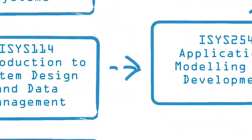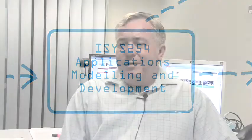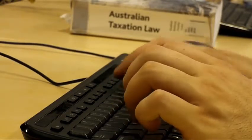ISYS 254, Applications, Modeling and Development, is a subject designed to bridge business with technology. So you have students with business understanding, looking at information, to bridge the gap to information technology. So it's a bit like the glue or the linkage between the two. This is where this subject sits. Students who have a business understanding, when they get out into the workforce, will need to understand under the hood what IT can deliver for their business. And what they'll be delivering is information, but it's how efficiently that information will be delivered and the quality and whether you can make adequate business decisions from it.